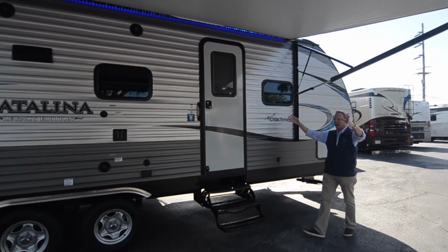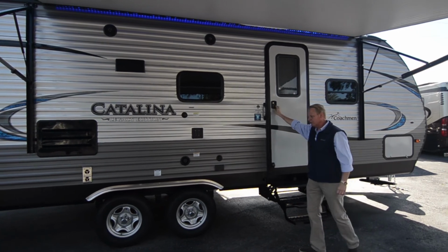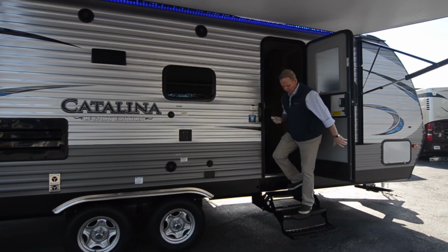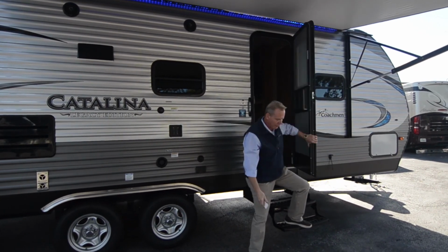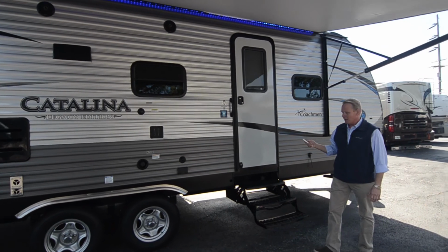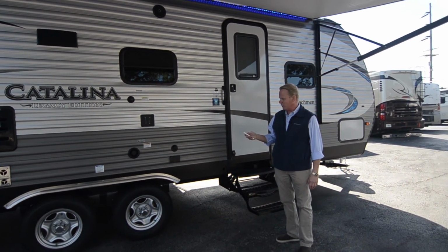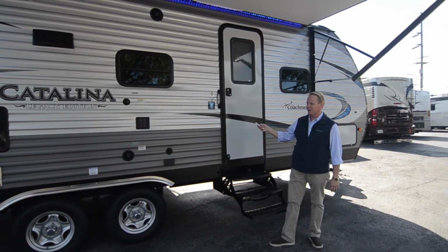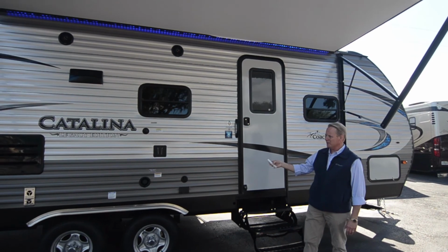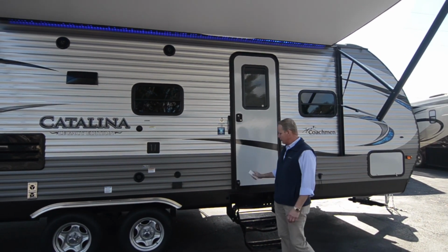We've got a big power awning on this model, and it is remote controlled. I'm going to grab that remote real quick. Right here you've got your Dometic remote, and what this is going to allow you to do is operate the awning with a touch of a button. We've got the arms locked in on the, no we don't, there we go. You can just push it in and out with the touch of a button. You can stop it at any spot that you would like to stop it, and you can pause it.